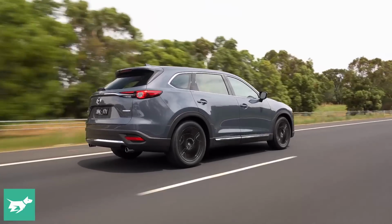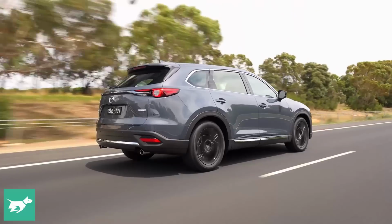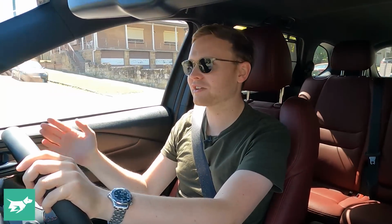Now, what's always amazed people that love to drive about the current CX-9 is just how excellent the dynamics of this vehicle are. This is a 7-seat family car that measures in at just under 5.1 meters, and it weighs 2 tons, and yet it behaves like a vehicle a meter shorter and 500 kilos lighter. The ride and handling balance is just impeccable.